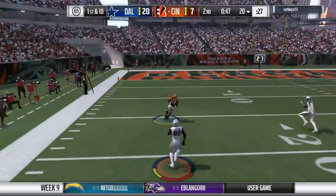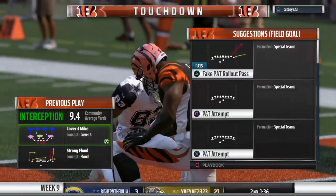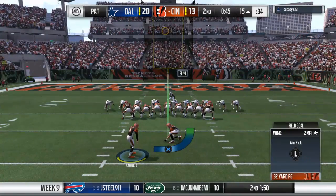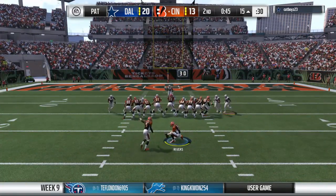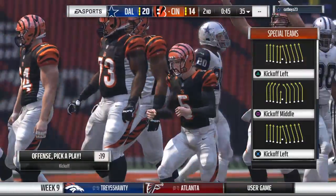And he fires one that's intercepted. A great read, and he will bring it back. It's a pick 6 for Bengals TV. Every now and then, those guys can get lost in coverage. Quarterback didn't see him, perhaps, but boy, what a pick. And how about the run back? And it's good. The deficit 6, 20-14.